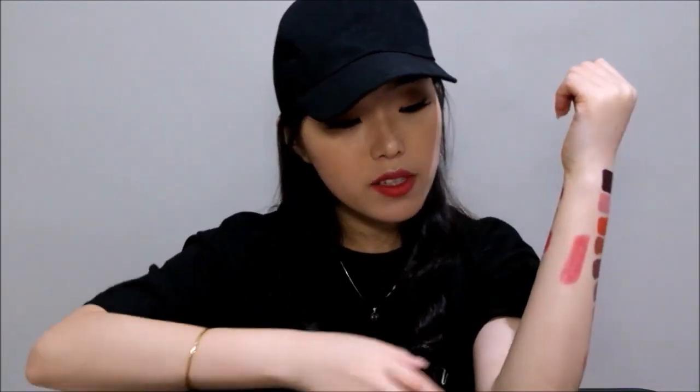Okay, the color is like this right here. It is more of a darker red color, which is not my favorite so far. I love this kind of red. It's not cherry red, but like a chili red kind of color, but not this kind of color. But sometimes my mood changes and I love to go for a warmer looking lipstick, so I will go for this color sometimes.